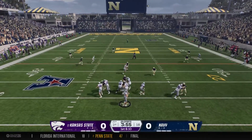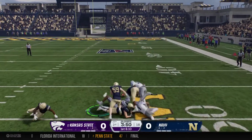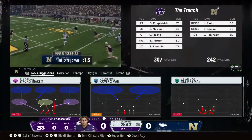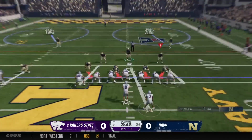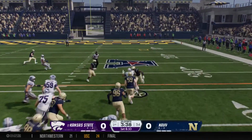Off the play fake on first down to throw. Got his man downfield. And it's a fumble after that huge gain. Oh, unfortunate to get that one back. And as an added bonus, they get the first down. That big play is just what they needed. Now they have it 1st and 10 just outside the 40.